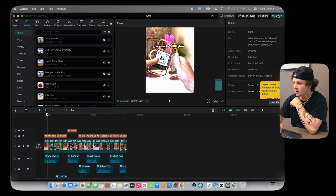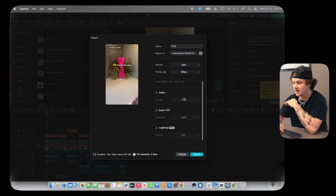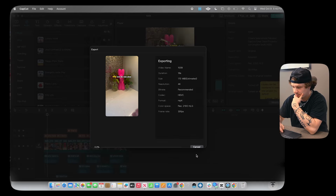So next, all you guys are gonna wanna do is click export. You guys can mess with the settings however you want. And then next thing is just go ahead and change. Let's go audio, boom, boom. Now what we're gonna do is go ahead and just select all this because we want obviously all of it, and then we'll go ahead and click export.